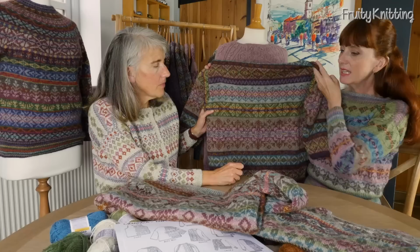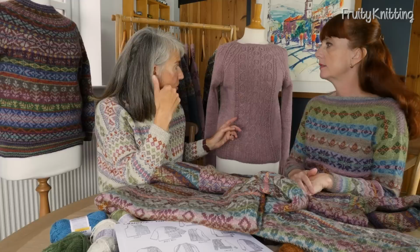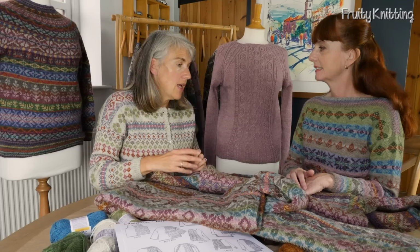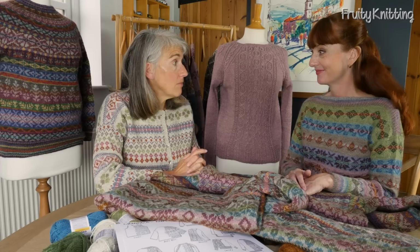Now, how many out of the 22 designs are not Fair Isle? Well, there are two stitch ones in the women's part. So there's 10 women's: eight are Fair Isle, two are stitch. I'm just talking about garments here, not the accessories. And then in the menswear, there are two stitch ones and four Fair Isle. That's a wonderful collection.